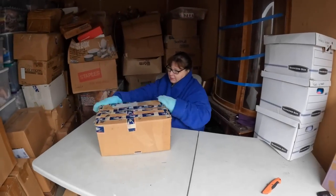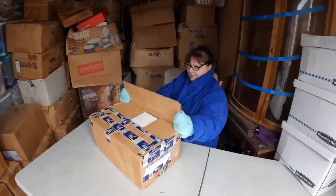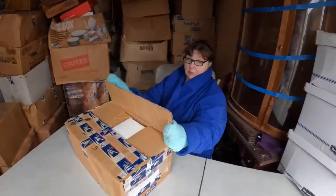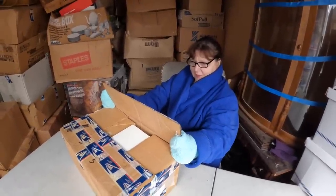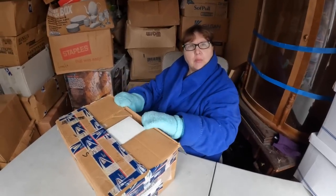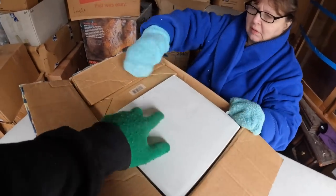All right, what does the box say on this one? The box says, interesting, it says Kitty Car Classics box number 1. So that means there might be a number 2. Probably is. Hallmark, complete in boxes. Okay, Hallmark. So Kitty Car.